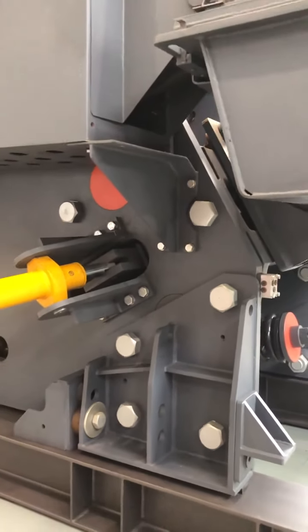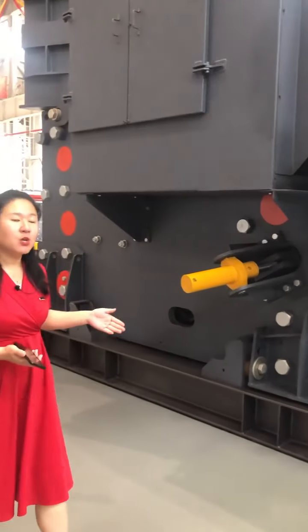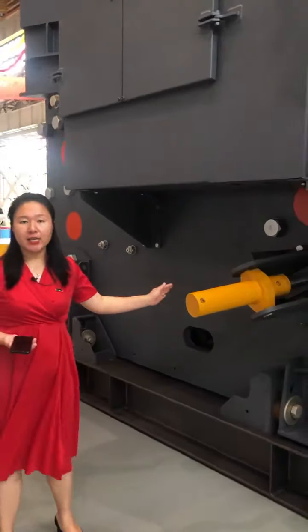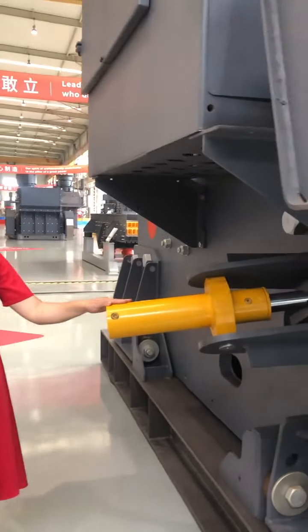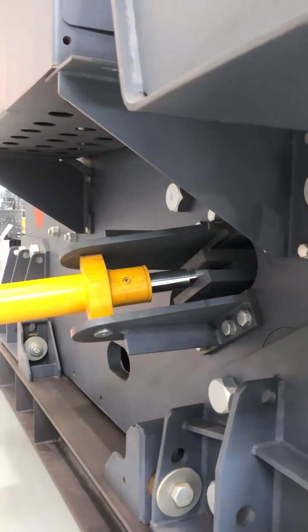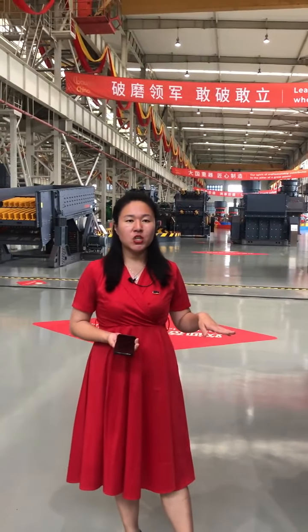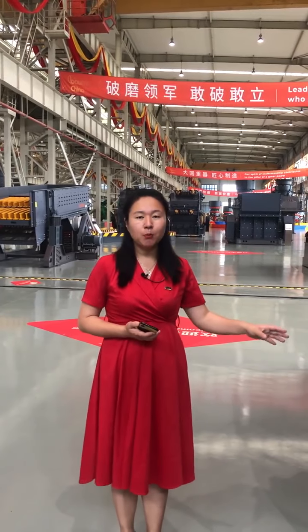Yes, okay. And the fourth advantage of the machine is the hydraulic. We can adjust the discharge setting. When you need to maintain the machine, it is more easy, and you can adjust the output size more easy. Okay. Now I only want to introduce you these 4 advantages of the C6X jaw crusher.